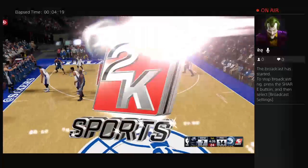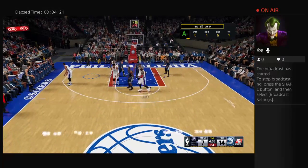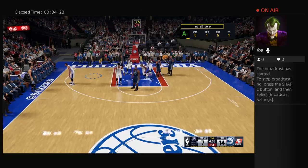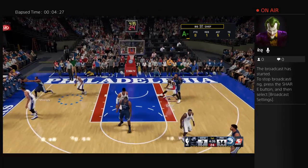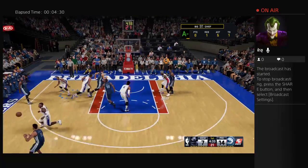I mean, feet clearly moving when he set the screen. And he lowered the shoulder, too. I mean, they were going to get him there one way or the other. I mean, that was an easy call. And we're approaching about 3.5 minutes played in the first quarter.